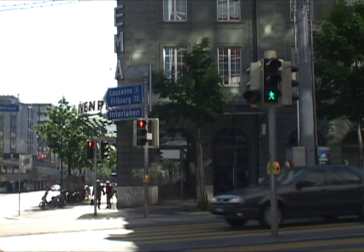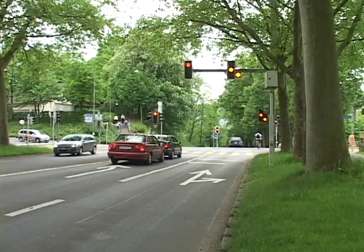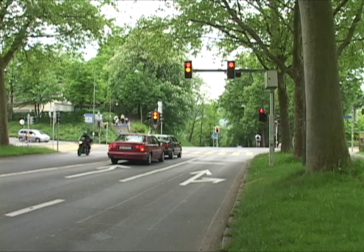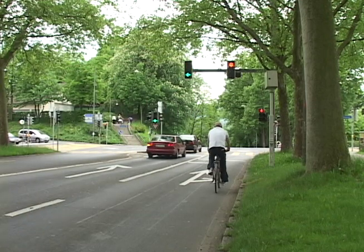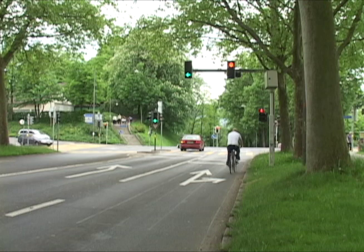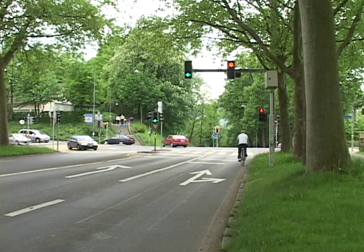The intersection adjacent to the rose garden was very interesting for us. Watch closely what this bicyclist does when he gets to the red light. Also notice that there's a bicycle box providing an advanced bike stop bar, allowing a queuing area for cyclists.